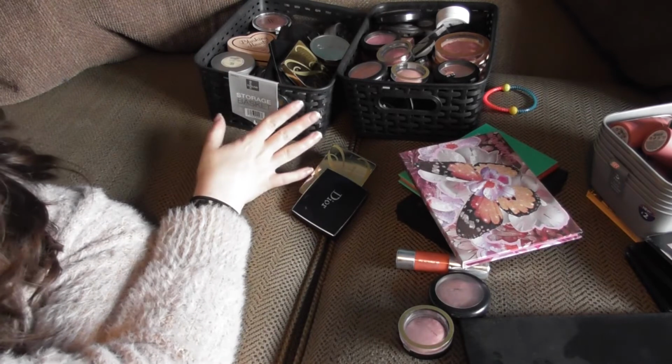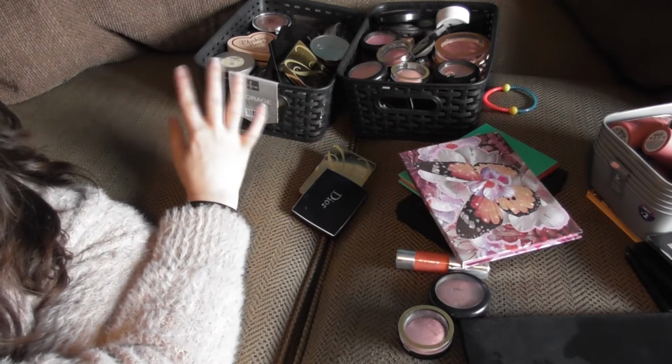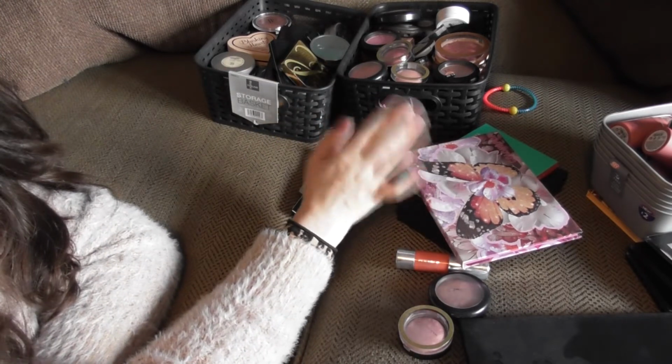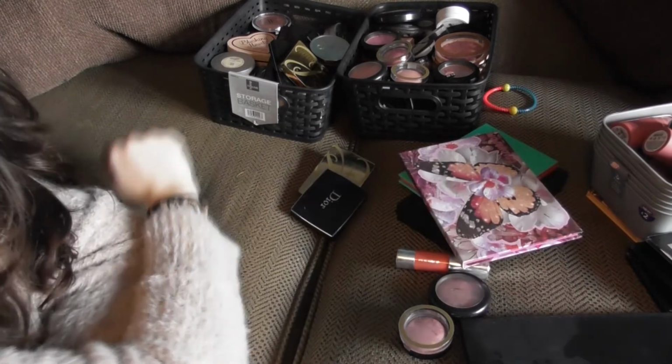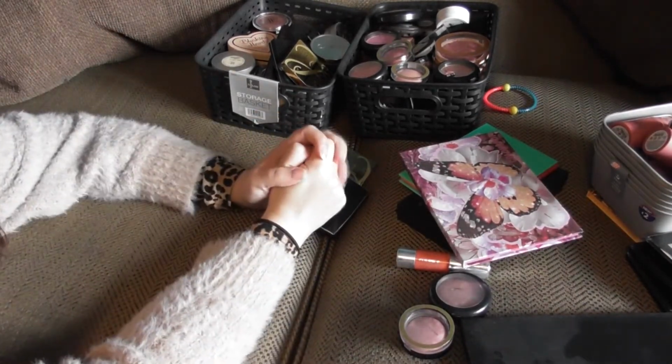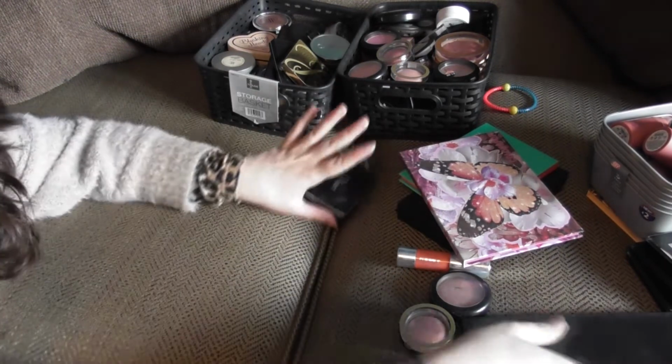Today I have my blush collection to share with you. I have all my powder blushes, blush palettes and cream blushes just over here. So we are going to start with the blushes that are in palettes because it's just easier.